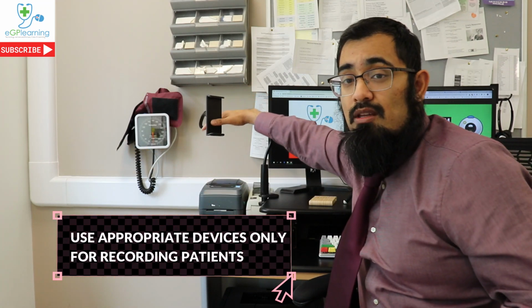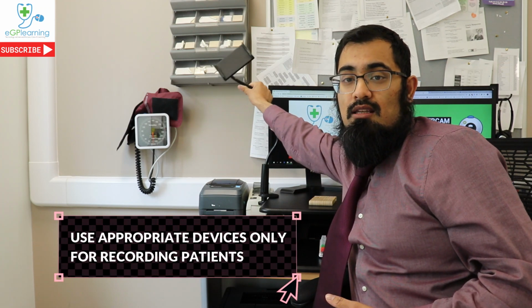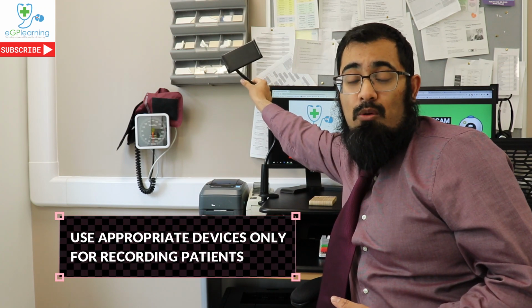However, if I wanted to record the consultation I'm doing with patients here in my room, so they would normally sit there, I can simply angle this quickly and easily either that way or change it completely like that, however I want. As you can see, it's pretty robust, it's firm and it stays there. As long as you don't keep tapping it too much, it's going to give you a really good clear picture as well as audio as well, depending on the device that you're using.